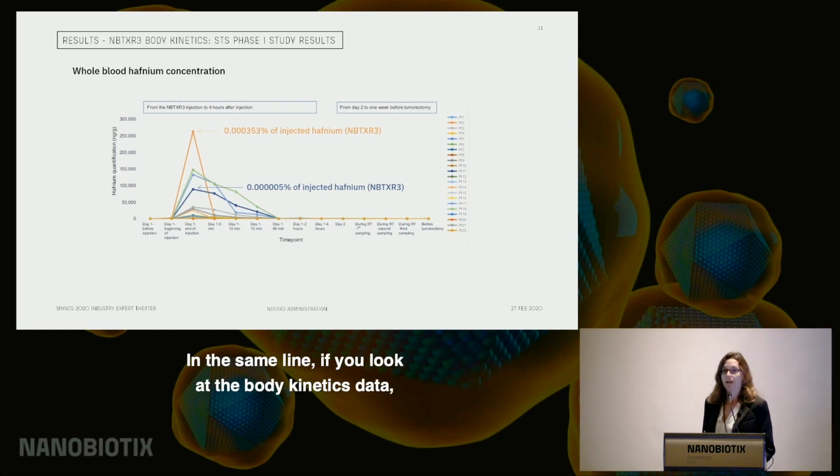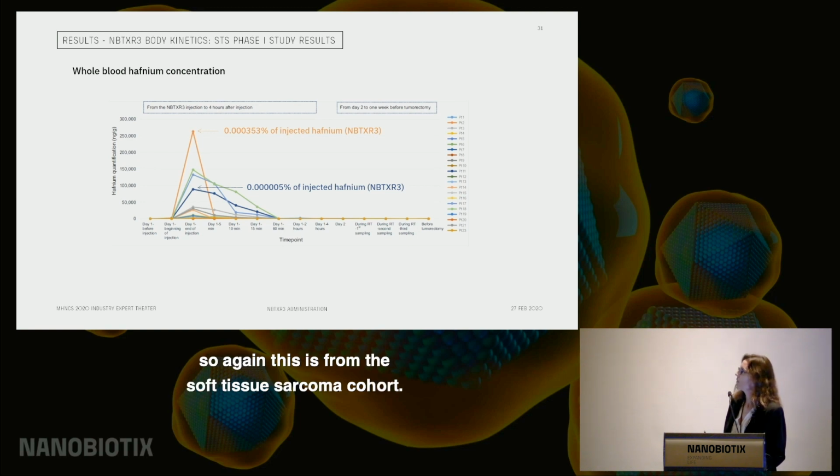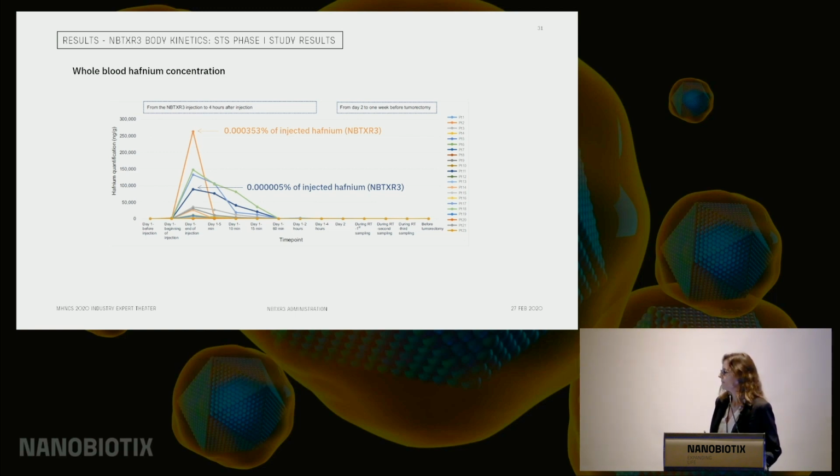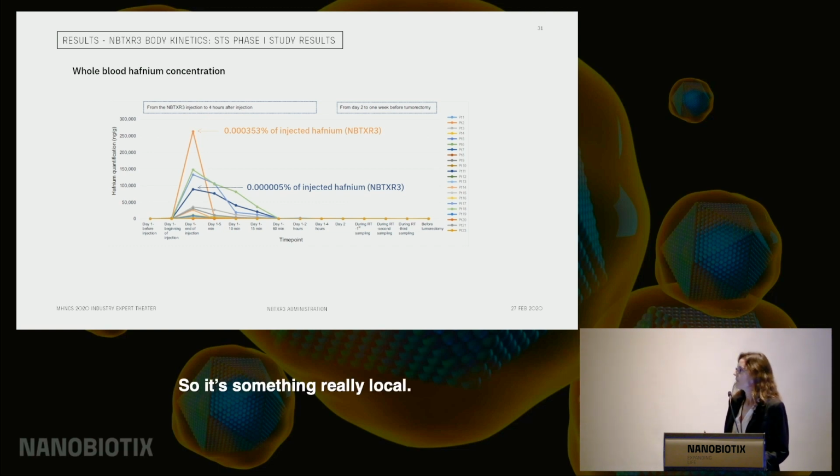In the same line, if you look at the body kinetics data, again from the soft tissue sarcoma cohort, sorry, it's really small here, but this is just the end of the injection. This is the maximum percentage of hafnium that was found in the blood, so a lot of 0%. It goes down really rapidly, and after 1 hour, there's no hafnium detected in the blood anymore. So it's something really local.